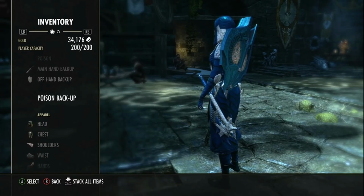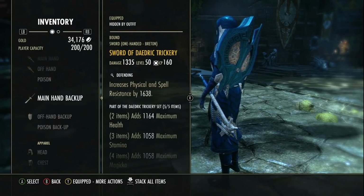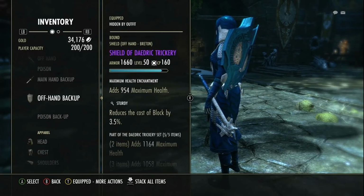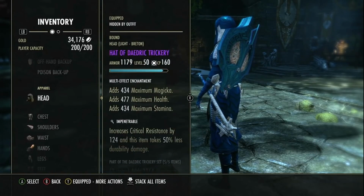Back bar Daedric Trickery. I got the sturdy shield defending. I mean, you can go Nurn, you can go powered here. You also can go decisive. Decisive back bar is also nice because if you're rolling major heroism and you're on your back bar, you have extra chances to proc that as well. I go back and forth. Sometimes I like defending. Sometimes it's not a big difference either way, in my opinion.